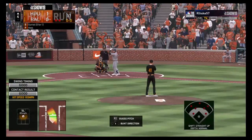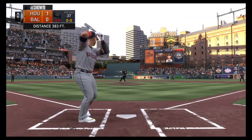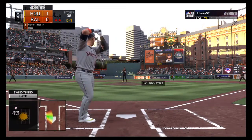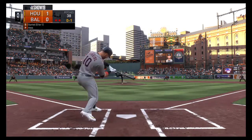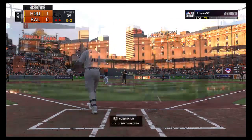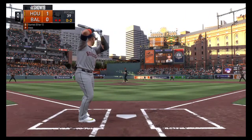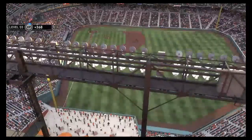Stepping up now, Yuli Gurriel comes into this at-bat 0 for 1 in the ballgame. And he swings through a fastball and doesn't catch up with it. It's 0-1. Into the corner and slicing foul. Bases are empty here with 2 men out. Swing and a miss at a big breaking ball, and that's how the inning comes to an end.